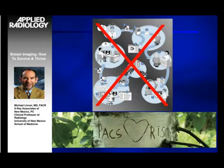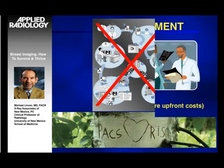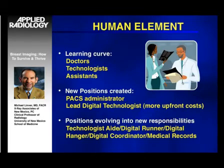And we've been very fortunate in that we early on made the decision to get both the Sectra RIS and the Sectra PACS, which has made our lives much more comfortable, because if there's a problem, they can be resolved internally rather than one manufacturer, one vendor saying it's the other person's problem. We know how to resolve it because it's all within the same vendor. Of course, these machines are great, but you've got to learn how to use them properly. There is a learning curve for the human element, that is the doctors and the techs and the assistants.